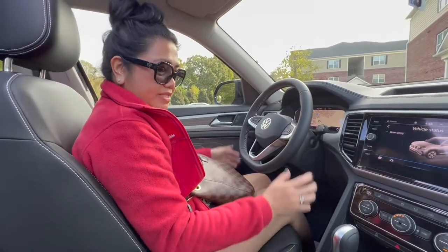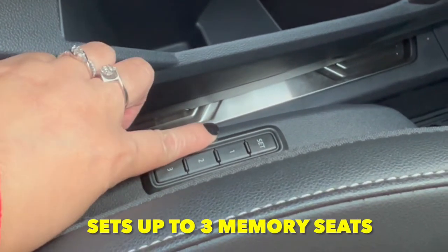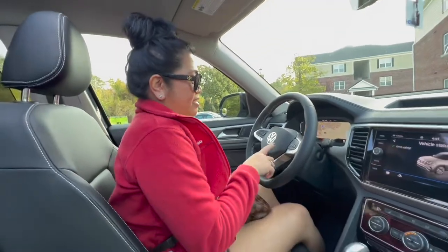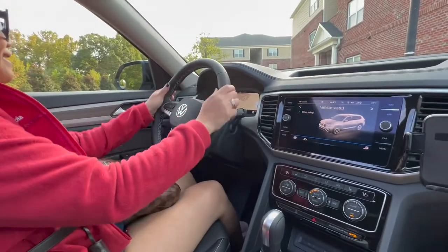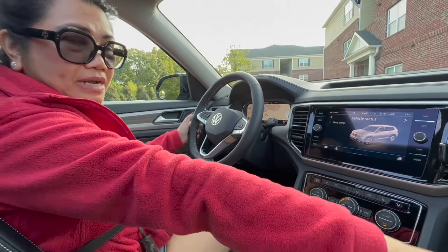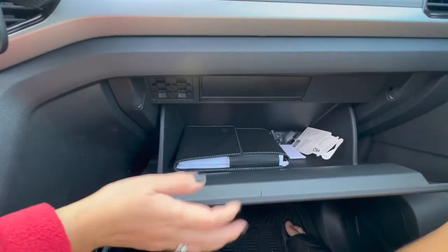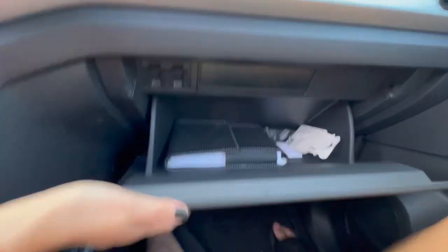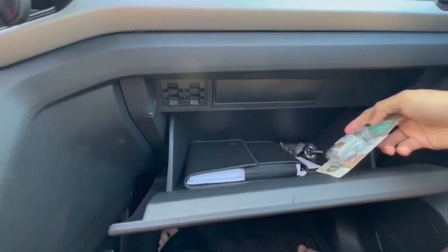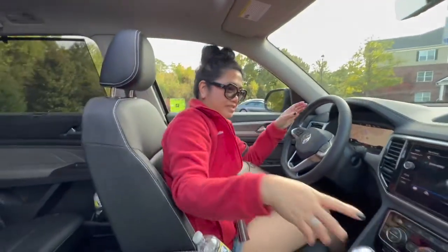Meron siyang memory seat like other cars. If you want to set it up, ayan, meron siyang memory seat. Then, meron din siyang voice control. It has lane assist. And then, this time around, wala na siyang CD player. Kasi this is the glove box. So, you can actually install one. And it does not come with free air freshener.